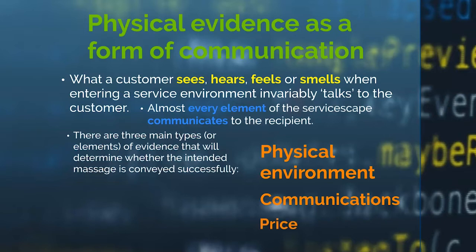And then also price. If we have a look at these three elements for Ster Kinekor, the physical environment, obviously it's a cinema, and usually at the beginning of the day it's clean most times, but many reviews attest that it's not that clean. In this review, for example, filthy bathrooms and cinemas. They didn't clean the cinema between the viewings or the shows. And this really creates frustration for the customers.